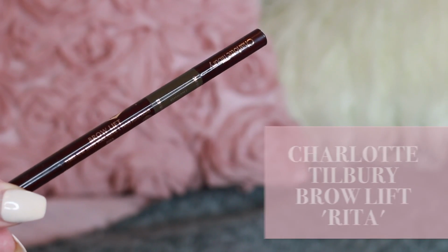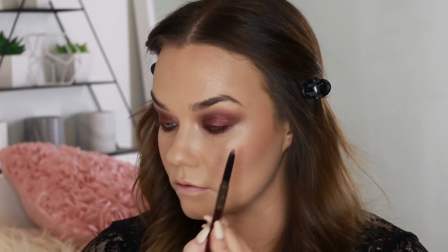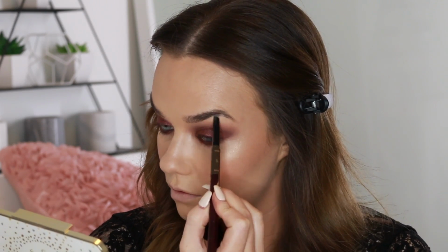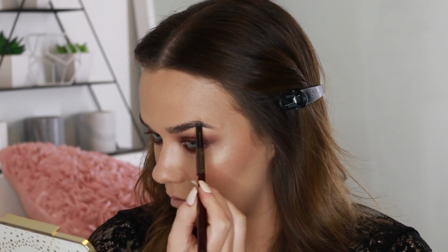Now I'm using the Charlotte Tilbury Brow Lift just to enhance my brows. I do have them tinted at the moment, so they're not too bad without product, but I do like to use a little bit of this just to kind of enhance the shape. So just bringing it through the tail and the body of the brow to fill in any gaps.